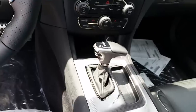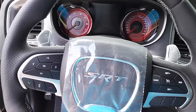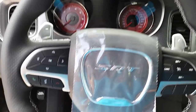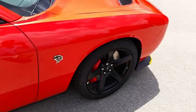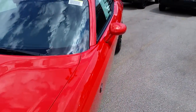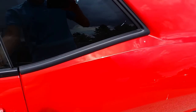And it's an automatic. You can get a Challenger in manual, but you can't get the Charger in manual, unfortunately. It's too bad, but you do have the paddle shifts, which respond amazingly with this eight-speed automatic. This has a sunroof as well. This is an automatic Challenger actually. I thought if I was going to do a review, I should probably go with the two most similar ones I could find.